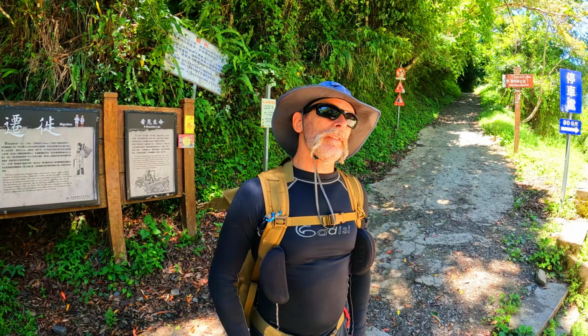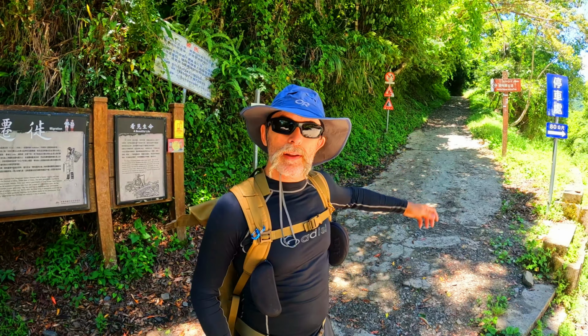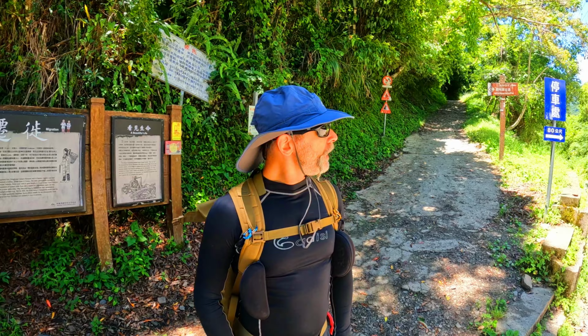All right, so we're here today. We're at the 下克罗步道 entrance, the entrance of the 下克罗 historic trail.